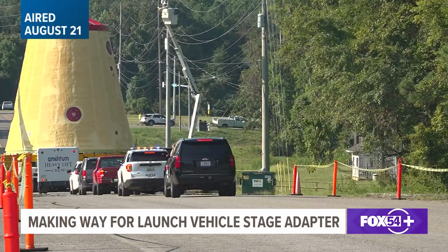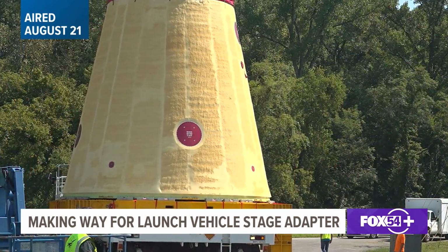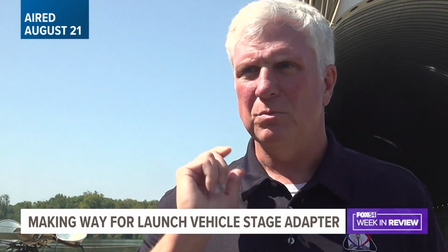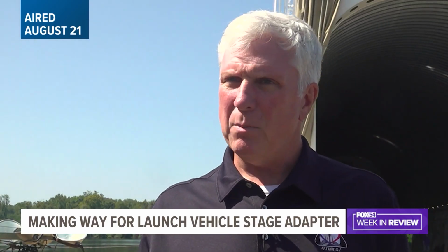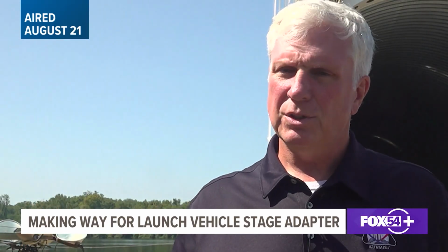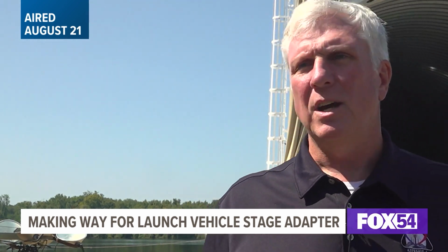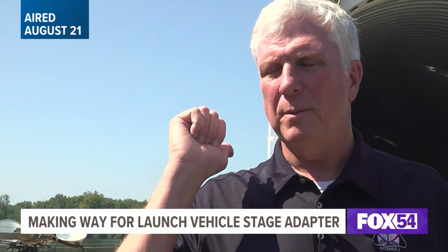After it arrives in Florida, the adapter will join the recently delivered core stage, and that's where teams with NASA's Exploration Ground Systems will prepare the adapter for stacking and launch. It's really a good thing for Artemis II to get ready down there at KSC to be stacked and hopefully one day real soon launch, which would be great. The way we will stack the SLS and the Artemis mission with the Orion spacecraft is we'll get the mobile launcher back into the VAB, the Vehicle Assembly Building, and then we'll start stacking the booster segments to have 2 full boosters, and then we'll stack the core stage in between those. That's where the liquid hydrogen and liquid oxygen are stored. And then on top of that, we'll stack this LVSA that we're rolling in today.